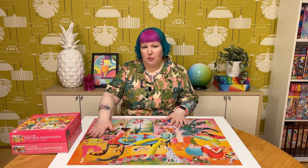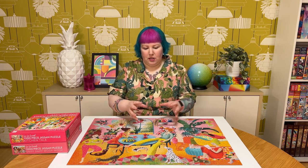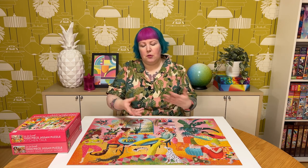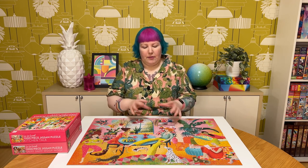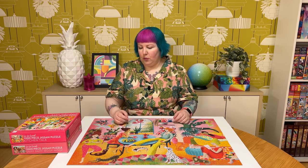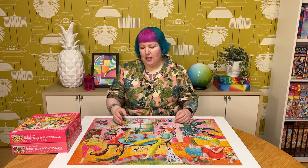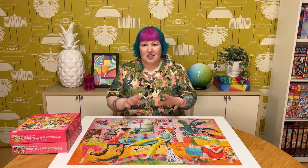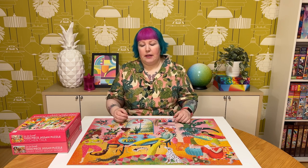It might mean that you might need to be a little bit strategic where you build sections or build them on a piece of paper or thin cardboard so you can move them around easily without having to worry about them crumbling. And then when it comes to puzzle dust, yeah, not really an issue at all. There was barely any dust. Even my hands didn't feel too bad afterwards. And yeah, I wasn't sneezing or anything like that. So yeah, very pleased with that.